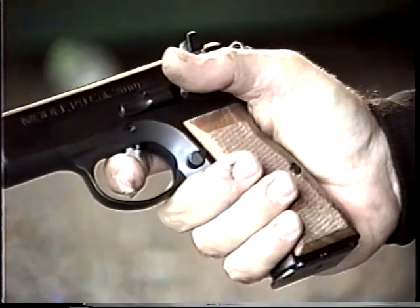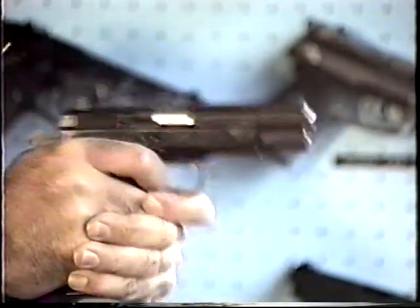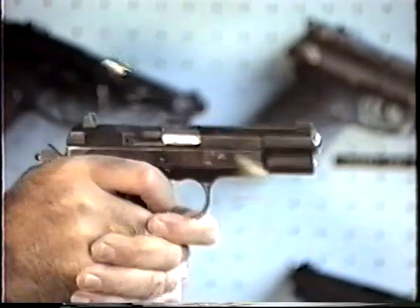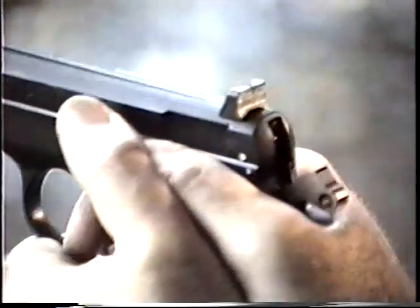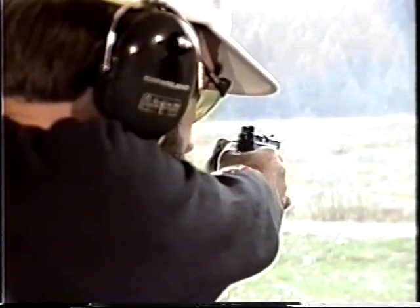The trigger reach is too great for many people with small hands, even though the grip circumference is not excessive. Anyone with short thumbs will have trouble reaching the safety. This gun has proven to be reliable and durable based on extensive shooting and competition.